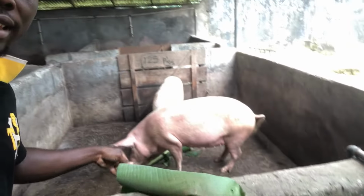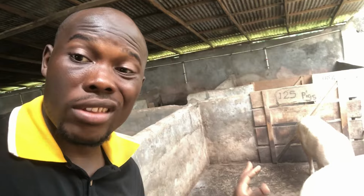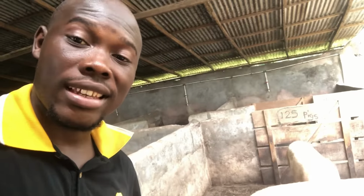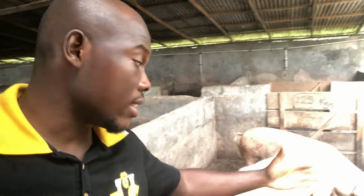These are the things that you should be giving to your pigs, to your animals. It helps them to grow faster and it basically makes them eat more. Because immediately you give them this and they finish eating it and you give them feed, they will immediately start eating that feed because they will think that the feed will also have that same sweet taste they got from these leaves. So this is one of the easiest ways to make your pigs eat more. Always try to mix their feeds with leaves or give them feeds immediately after they have eaten these leaves.